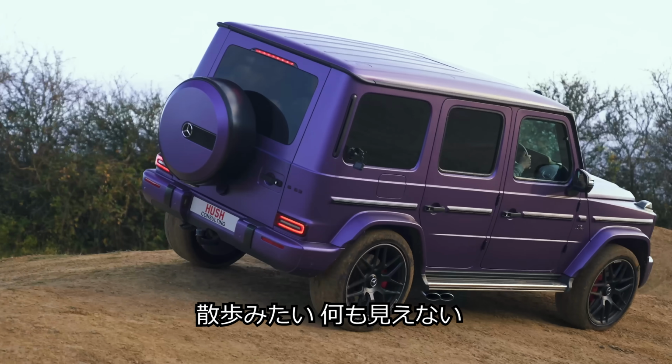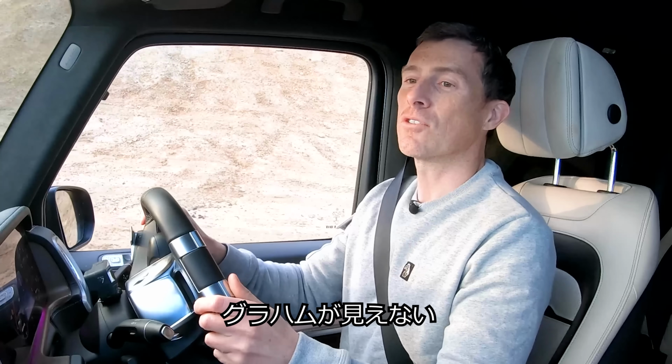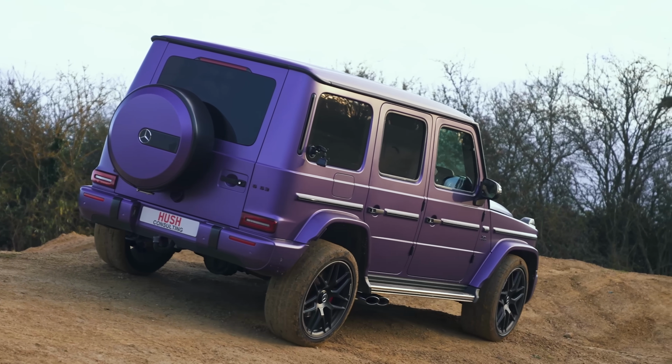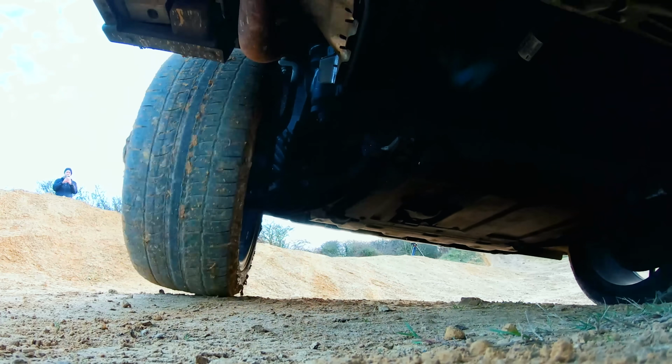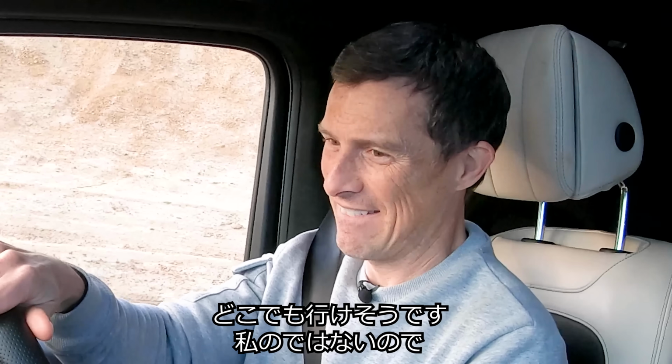I mean, this is just walking this. I can't see you, mate. I'm trying to see Graham. I can't see him because the bonnet on this is so high. There we go. Oh, yeah. Look at this. I'm quite confident in this now. It's because it's not mine.